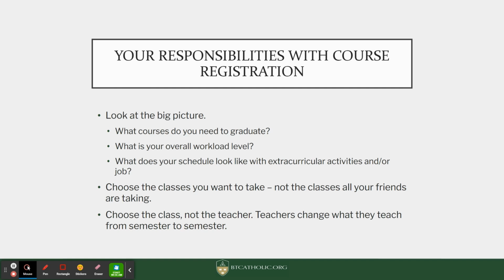Make sure you're choosing the classes that you want to take. Do not sign up for the classes your friends are wanting to take. Requests to take classes with your friends will not be accepted. Make sure you're choosing the class, not the teacher. Teachers change what they teach from year to year, so there's no guarantee that you will even get the teacher you want. Requests to take a class with a certain teacher will not be accepted.